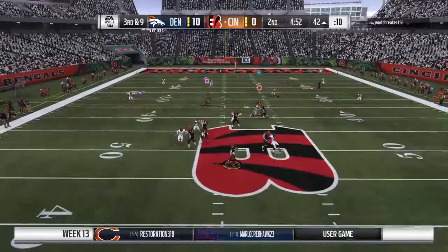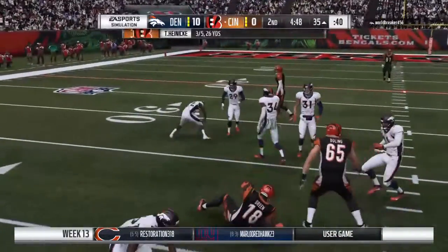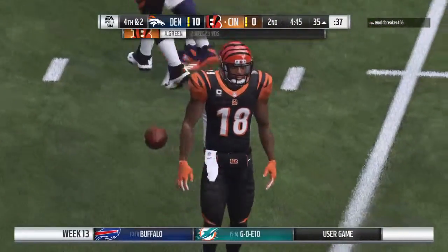He'll drop to throw. Green's got it over the middle. And he'll go down here at the 35-yard line. They get 7 there, but it brings up 4th.